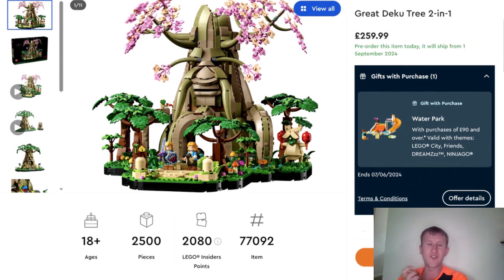But if you are interested in this, it is item number 77092. It's 2,500 pieces, and it's 2,080 points. So again, it's 800 points per £5. That's how that works. Now let's have a look.